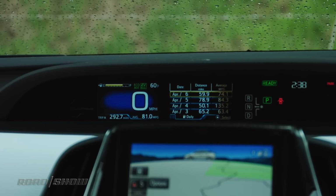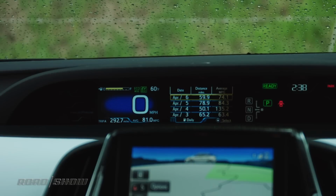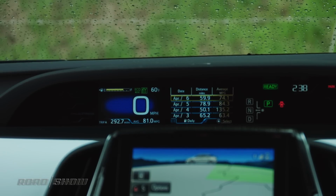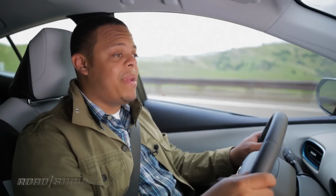Now, I've been driving around 60 miles a day and recharging almost daily, and I'm averaging between 80 and 90 miles per gallon. That's not bad at all, though with regular recharges or a shorter commute that's less highway focused, I could definitely do a whole lot better.